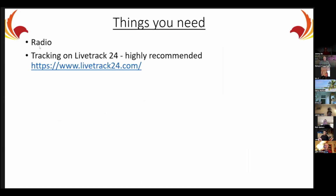So you need a radio. Well, you don't. You should have a radio, I would say, but you don't actually need to have one. Tracking on Live Track 24 is recommended. It allows the rest of your team, for a start, to see where you are. So if you've gone over the back, or need picking up, obviously we tend to use Telegram once you're on the ground, but the other team members can see how you're doing, where you are, and how far over the back you are. So Live Track 24, again your choice, highly recommended.